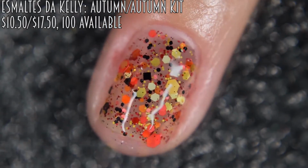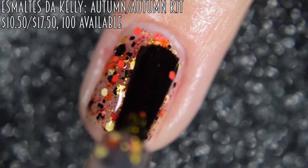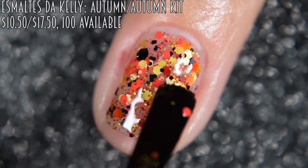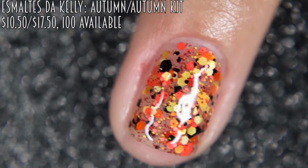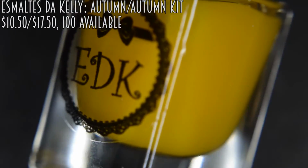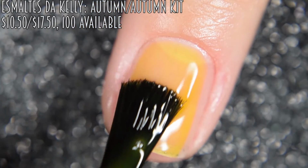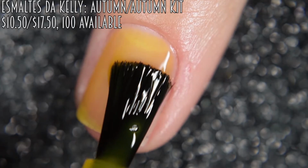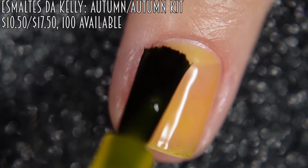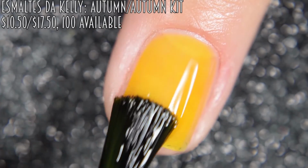This has a good formula, good glitter to base ratio. This is going to dry with some seriously intense texture, so I would recommend a couple coats of top coat to finish this off, and removal is going to be extremely difficult. And then you can also get the Autumn Kit, which is going to be $17.50 and a cap of 100 available. And that comes with both Autumn and Smooth Yellow, which is a jelly polish.